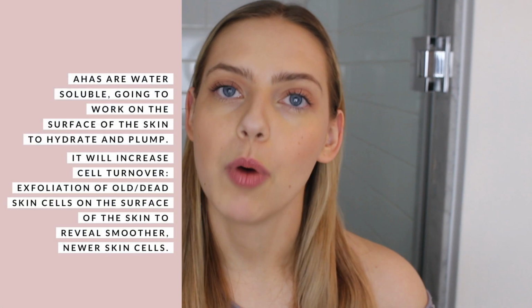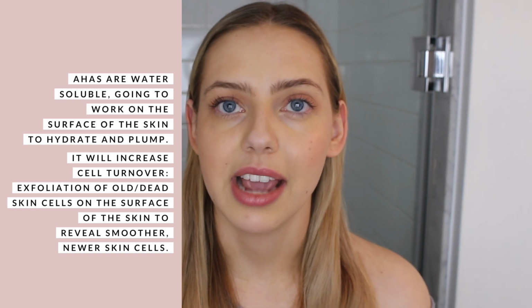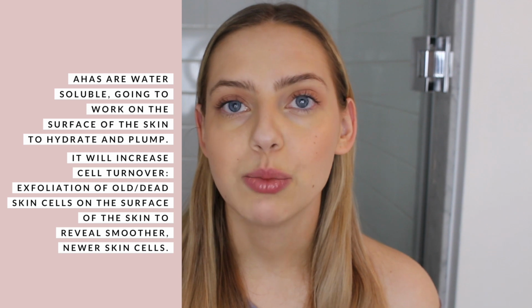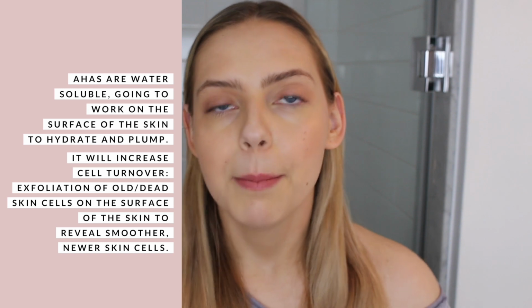Where AHAs are water soluble, they're going to work more on the surface. They're not going to be able to penetrate deeper, but they're going to help with hydrating the skin on the outside while tightening and smoothing the skin by exfoliating and sloughing off dead skin cells, which basically helps enhance cell turnover.